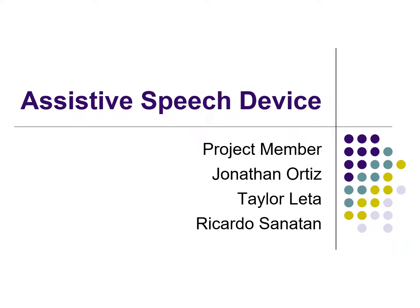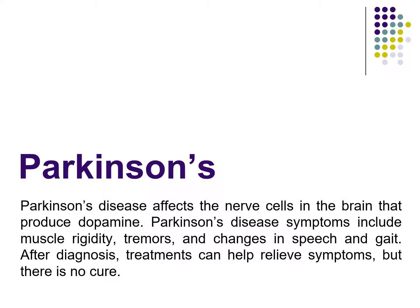Our project is an assistive speech device. It's by Jonathan Ortiz, Taylor Lita, and Ricardo Sanatan. This device can assist people with Parkinson's.